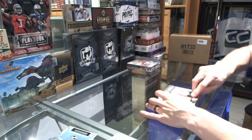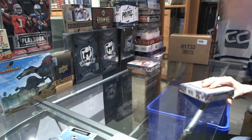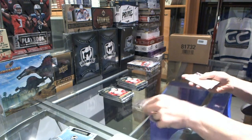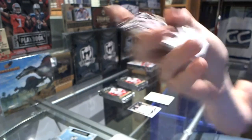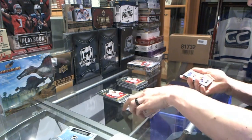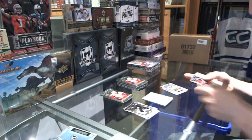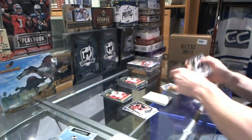Box 9. We've got a Stars insert to 999 for the LA Kings, Anze Kopitar. Rookie to 999 for the Nashville Predators, Kevin Fiala. Kevin Fiala. Stars insert to 999 for the Tampa Bay Lightning, Steven Stamkos.